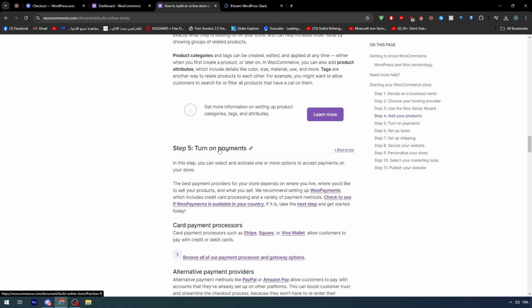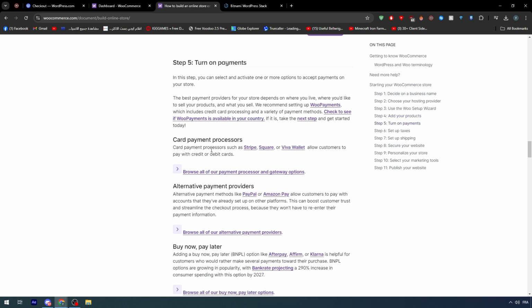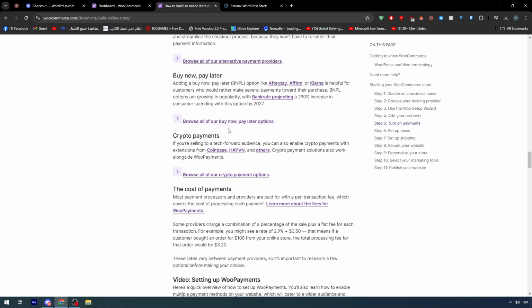And then the payments, of course. You are having a store, selling items, then you should get payments. You should get money. So WooCommerce allows you to add multiple payment gateways, such as PayPal, Razorpay, there are dozens and dozens, and maybe even hundreds of payment gateways. So you could check it out.